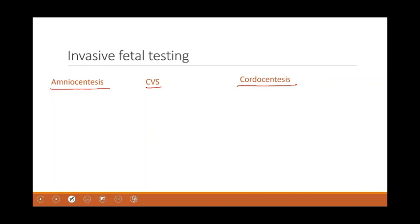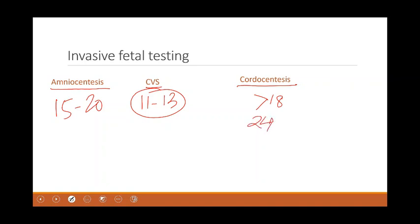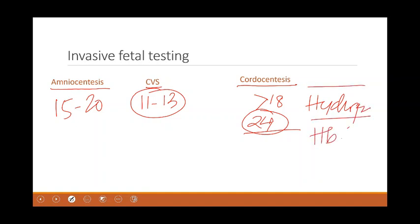CVS is done the earliest, between 11 and 13 weeks, whereas amniocentesis is done between 15 and 20 weeks. Chordocentesis can be done anytime after 18 weeks, but is usually not done before 24 weeks. It is done from 24 weeks. Chordocentesis is mostly done where hydrops is suspected, to assess fetal Hb, or as part of intrauterine transfusion. CVS and amniocentesis are both usually for genetic testing.